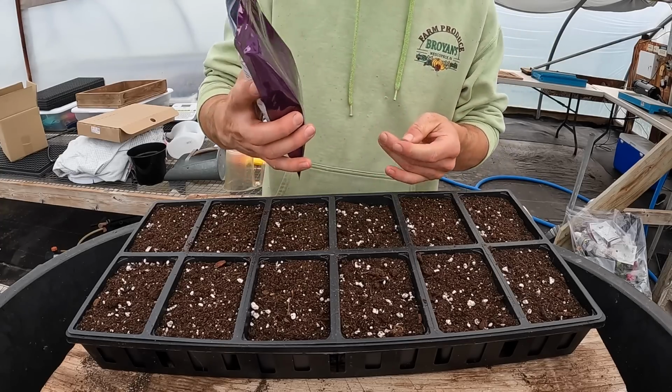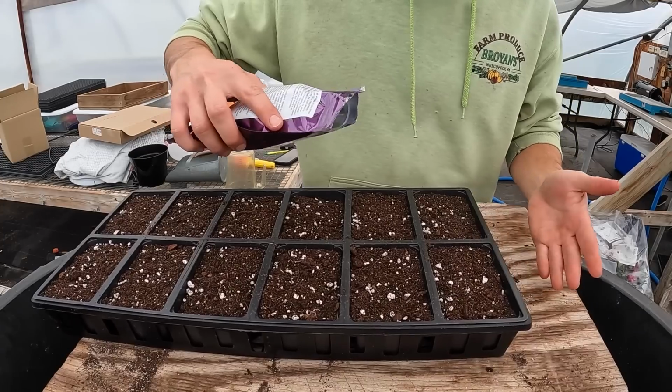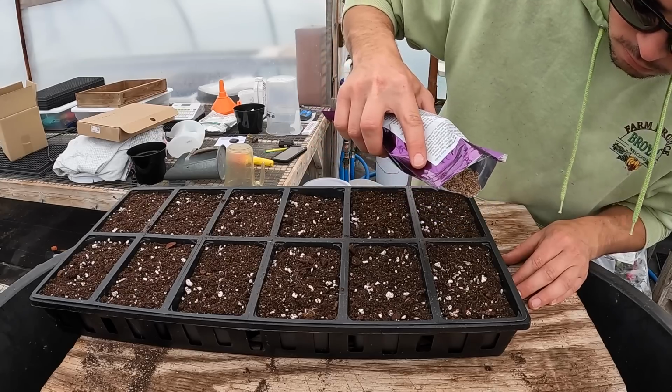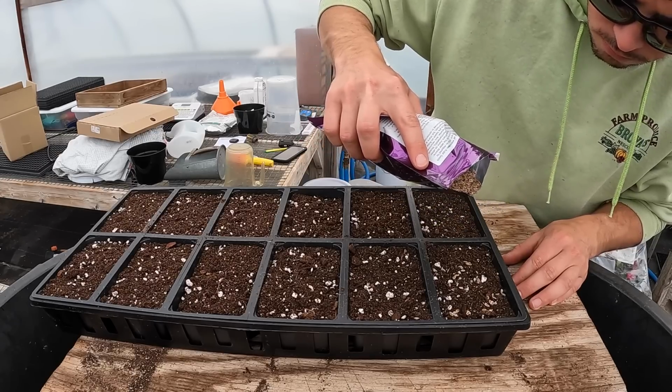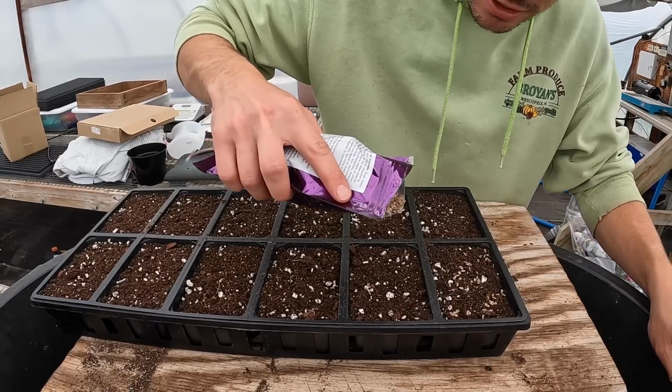So now I'll take my dill seed and I'll try and just do a nice even layer, not too thick. That's about it right there. I don't know, probably 50 to 75 seeds.